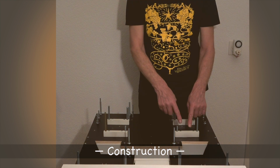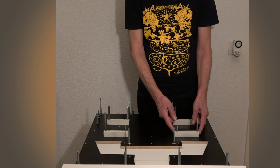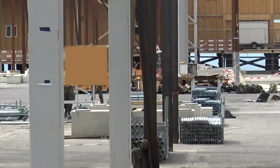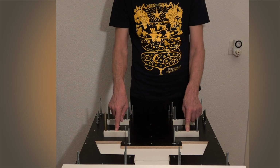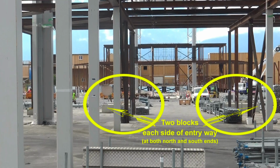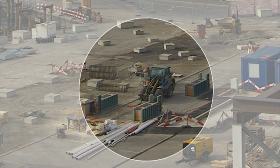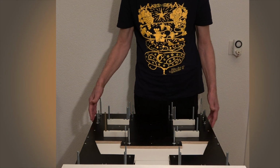Some of the very first parts to be positioned at both north and south ends of the arena were these four concrete blocks. They are quite large. They are each about 3 meters long and 75 centimeters high. Their positioning is absolutely critical because this whole raising stairway has to be raised and lowered with high precision, and it is quite a heavy structure. So these blocks were laid both in reality and on this part of the model as the first items so that everything else could be constructed around them.